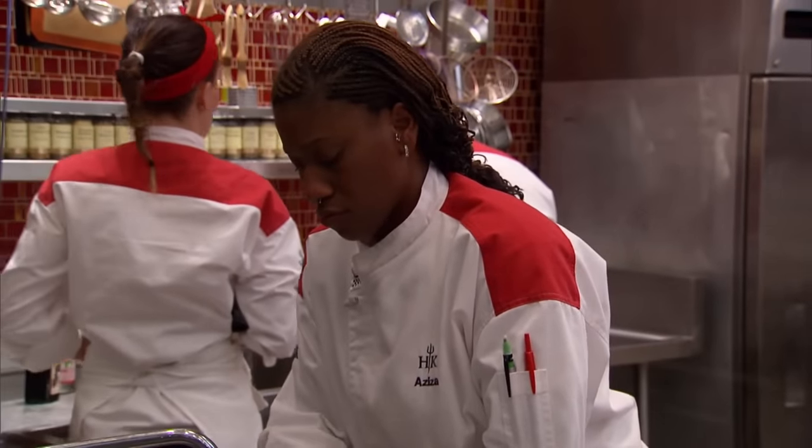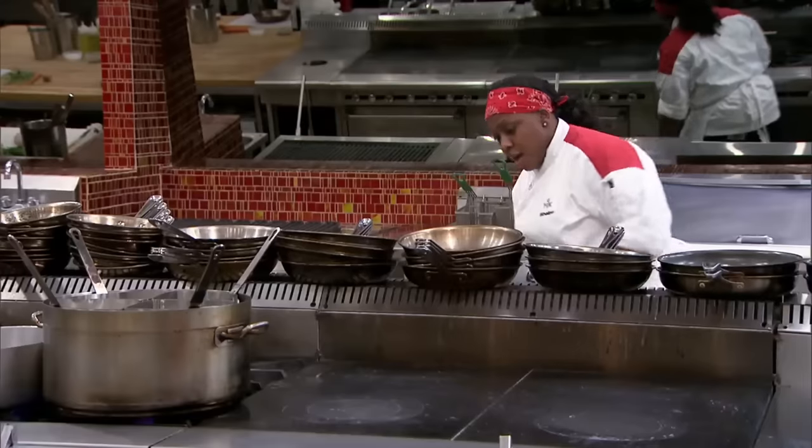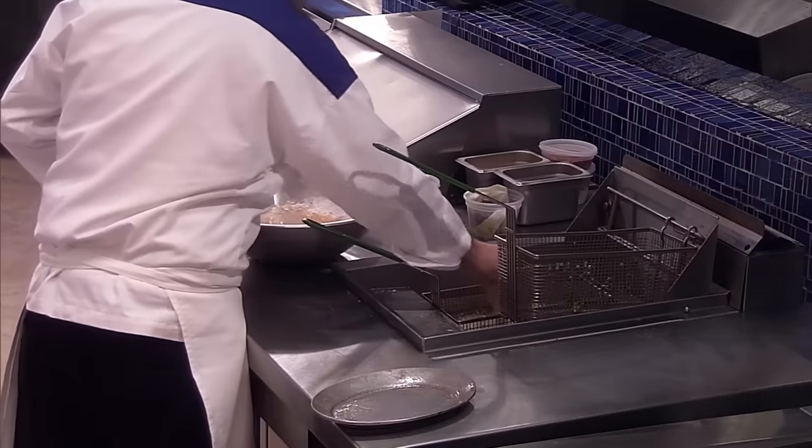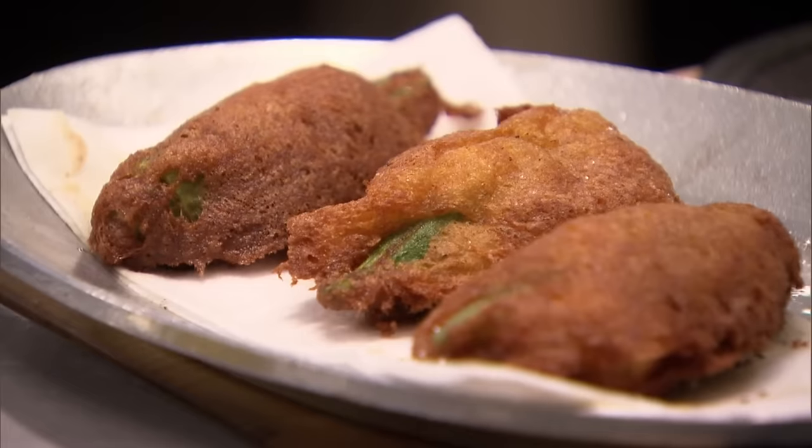I'm going Asian, just so everybody knows. I'm going Indian. I'm gonna just go Southern, I guess. I'm trying to do a few things that are a little more technical. Stuff the okra, and then fry it. Bada bing, bada boom. Crab stuffed okra, chef.